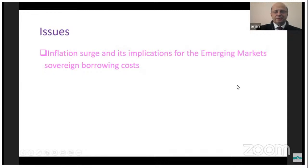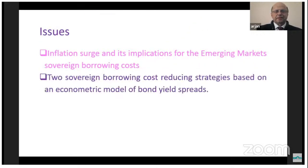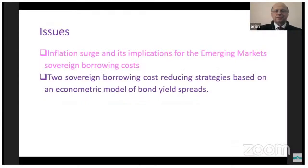So the main issue is the inflation surge lately after COVID-19 and the implications for emerging market sovereign borrowing costs through interest rate increases and through the actions of the central banks, which aim to eventually reduce inflation and keep it under control. And as I mentioned, I intend to investigate sovereign borrowing cost reducing strategies based on a simple econometric model of bond yield spreads.